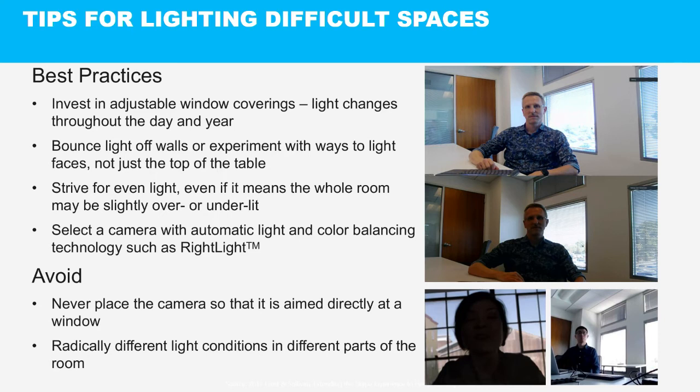Strive for even light. That might even mean that in a certain room where you have a dark corner and a brighter space, you put some blinds on and you lower the light level in the whole room. Cameras generally can deal better with even light, even if it's a little dim, than with highly changing light. Like your worst conference rooms, the ones I'm showing here in the bottom, where you've got backlight. Never, never, never aim a camera at a window.